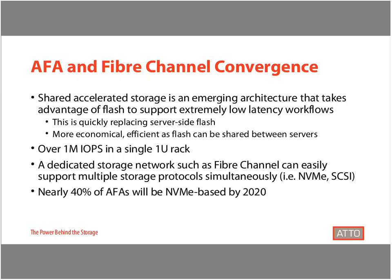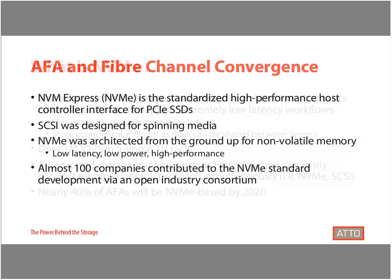Finally, what we're seeing is that all-flash arrays, which are based on PCI SSDs today, we think that within the next 3 to 5 years, will switch very significantly towards NVMe. So the technology is shifting towards all-flash arrays used over Fibre channel, and we think the next step will be these all-flash arrays taking advantage of NVMe drives. Which is where we want to go next, and talk about NVMe.